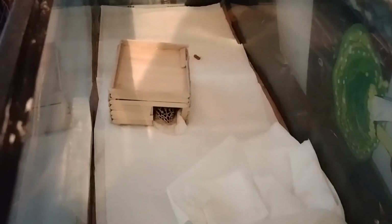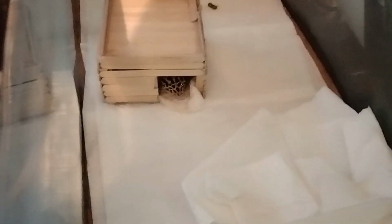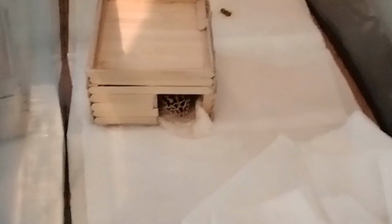My leopard gecko, he's peeking. You usually only see him at night. He comes out, he's doing great. He'll eat about 10 crickets at a time. I've never had no problem with him since I got him for free off Craigslist. He's been awesome.